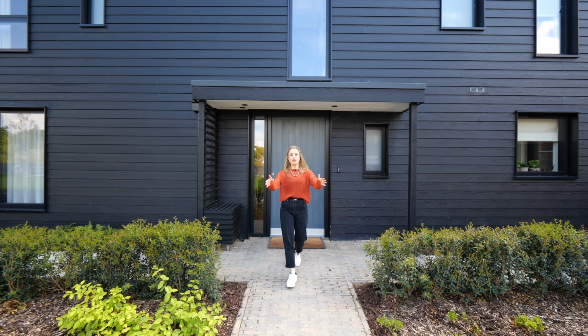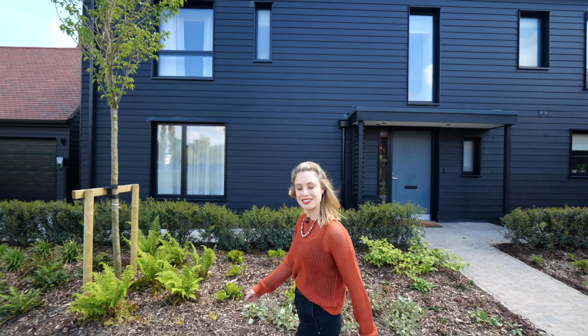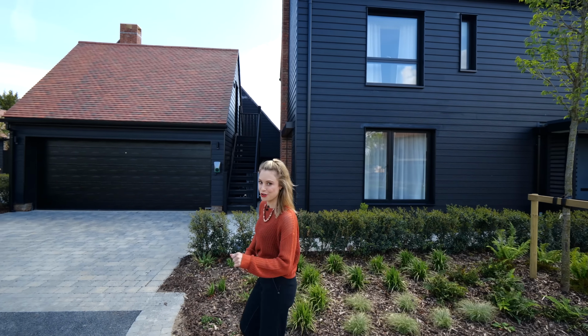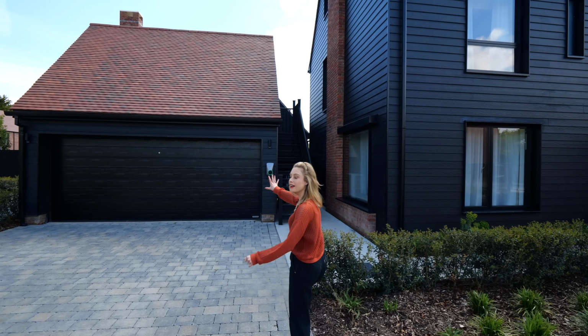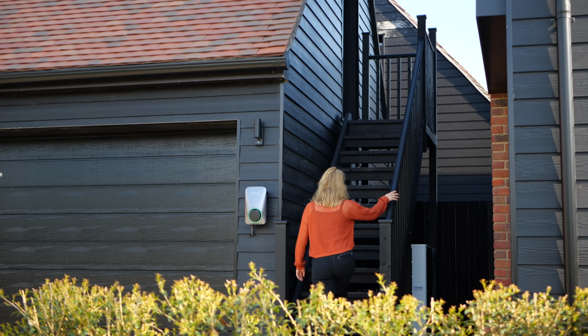So out the front of the property, busy in the background constructing the other properties. This is such a beautiful day. Right, so I'm taking you now to the bonus room. So we've got the double garage here, and I'm going to take you up these side steps to your home office.